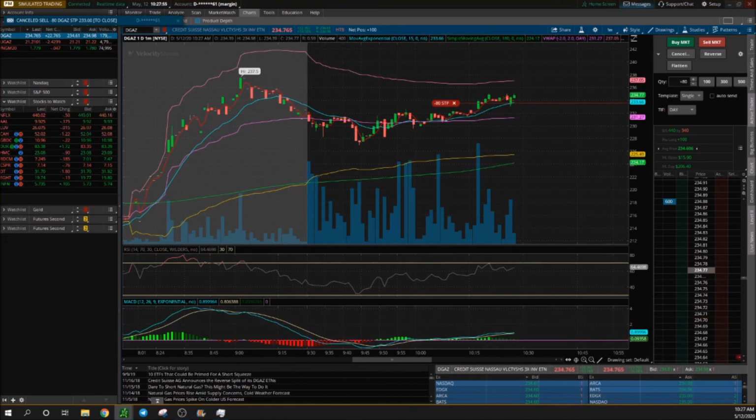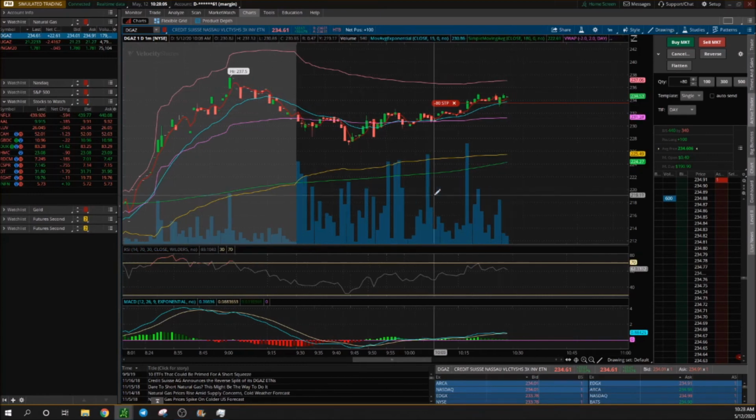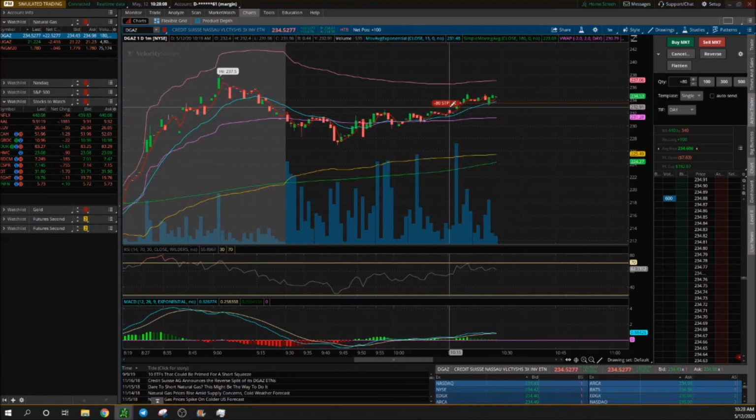Natural gas is testing the support. So you can see here we're testing this resistance level. We're trying to break above it. So we're waiting to see what's going to happen. Again, we have our stop loss here. We're managing our risk.